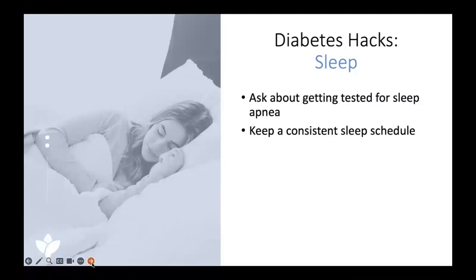And one of the best tips around sleep hygiene is to actually keep a consistent sleep schedule. So if you find that you're having trouble falling asleep at night, you might need to go to sleep on a more consistent schedule, which means on the weekends to not sleep in, to not stay up late on Friday night, and to really go to bed around the same hour. Go to bed at the same time, get up at the same time, within an hour.